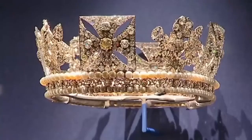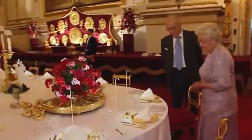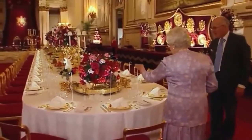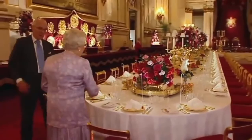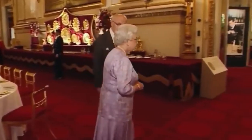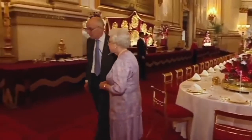So who really owns this magnificent collection? We've got to make very clear that the Queen does not own the Royal Collection. She is its custodian. She owns it as queen, as sovereign, but she doesn't own it personally. It is the nation's collection of art. She is the caretaker, if you want, of the collection. She holds it in trust for the nation.